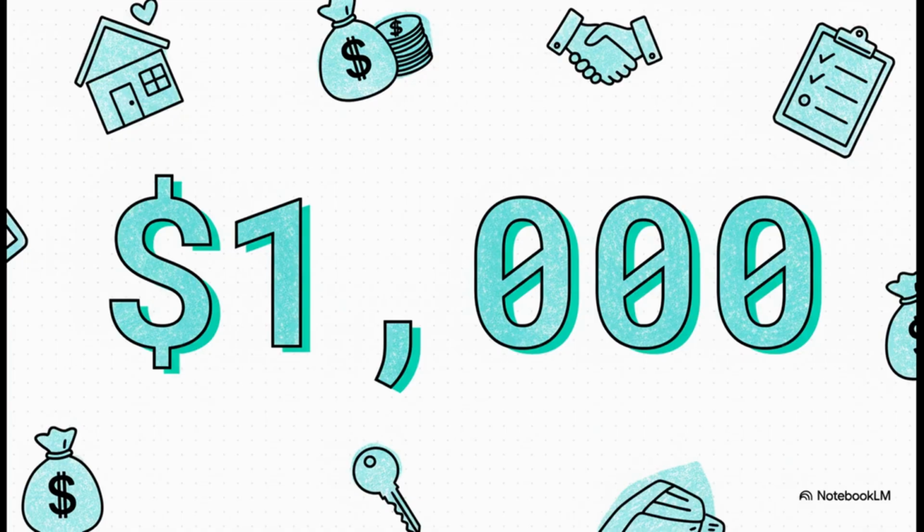For certain kinds of required repairs, like issues with the title or the well, the contract has a built-in limit. It's usually $1,000. Think of this as your financial safety net. It's the most you have to spend on these specific problems unless you both agree to a different number.